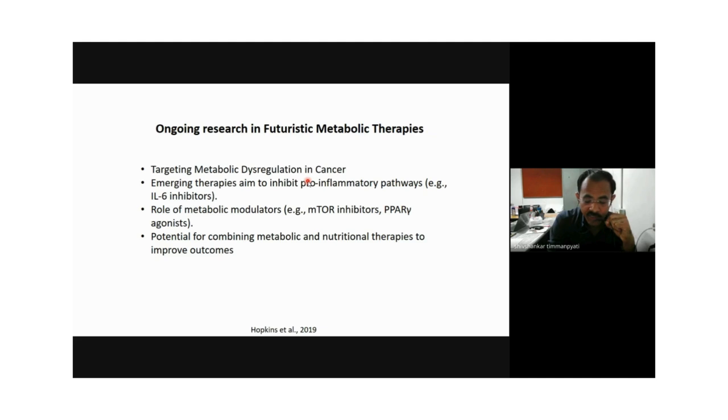So these emerging therapies are now looking into attacking the metabolic functions of the cancer cells, or even the production of these pro-inflammatory markers, that is interleukin 6, interleukin 1, and tumor necrosis factors, to see whether these can be attacked to stop the cancer growth as well.